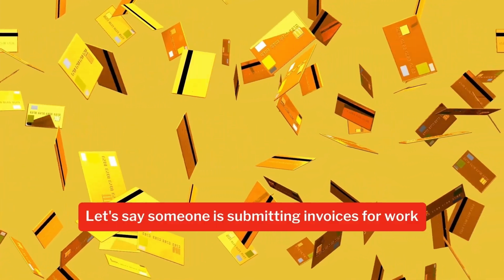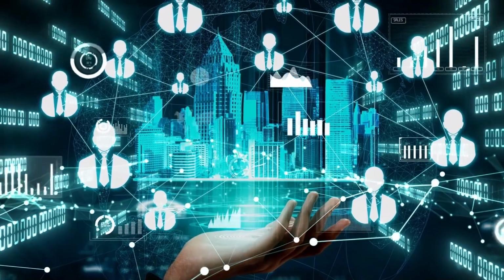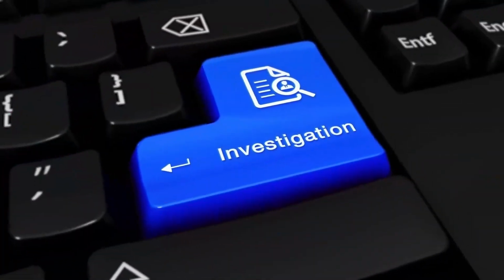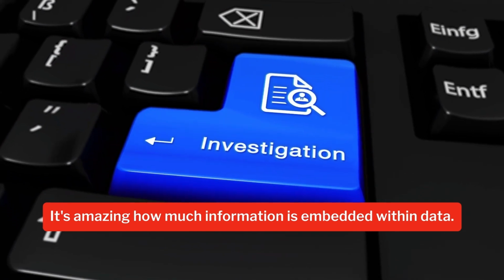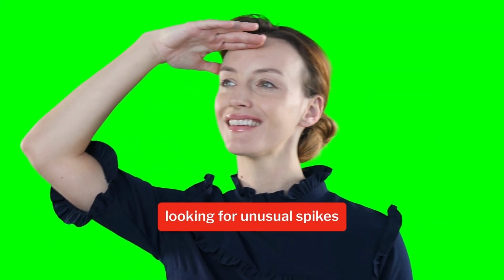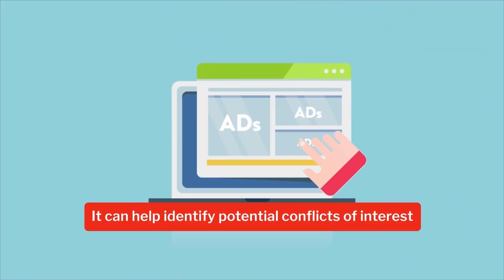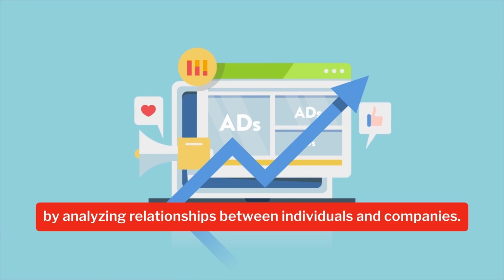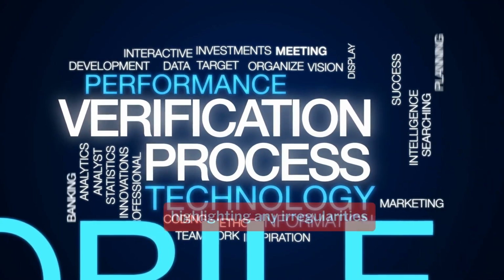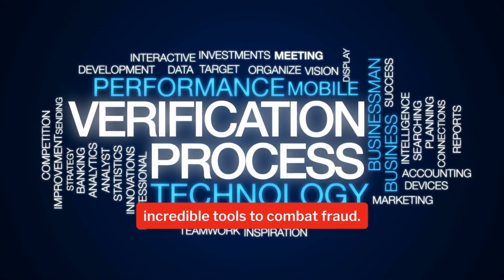Precisely. Let's say someone is submitting invoices for work in 2 different cities on the same day. Physically impossible, right? Data analytics can flag those inconsistencies, instantly raising a red flag for further investigation. It's amazing how much information is embedded within data. What else can technology help us with? We can use it to monitor pricing trends, looking for unusual spikes or discrepancies that might indicate collusion. It can help identify potential conflicts of interest by analyzing relationships between individuals and companies. And of course, it can track the flow of funds, highlighting any irregularities that might indicate kickbacks or other illicit activities.